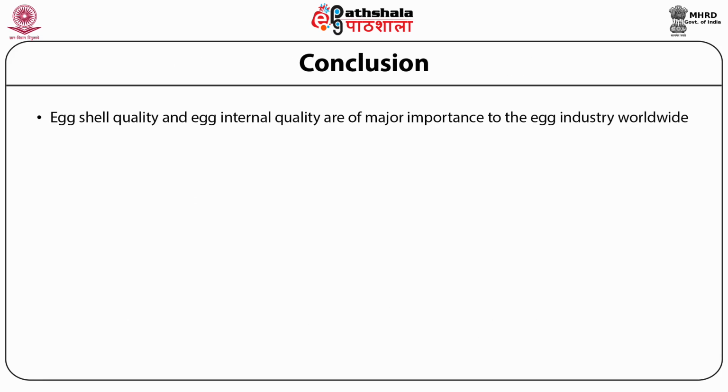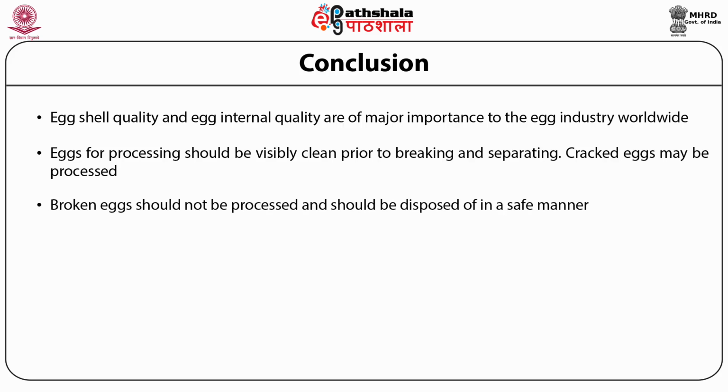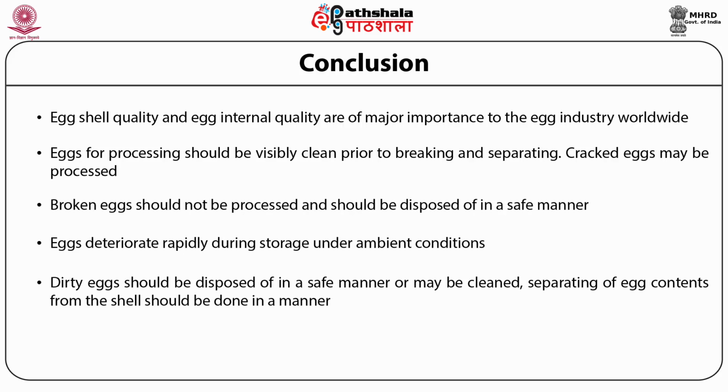Eggshell quality and egg internal quality are of major importance to the egg industry worldwide. For the egg industry worldwide, the production of eggs which are of good eggshell quality and good internal quality is critical to the economic viability of the industry. Eggs for processing should be visibly clean prior to breaking and separating. Cracked eggs may be processed. Broken eggs should not be processed and should be disposed of in a safe manner. Dirty eggs should be disposed of in a safe manner, or may be cleaned.